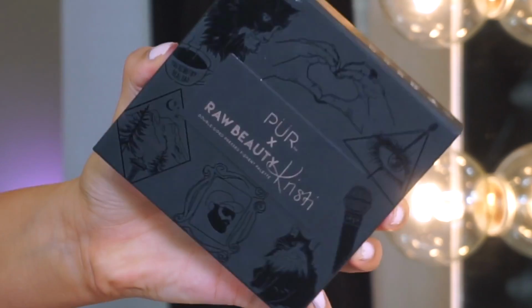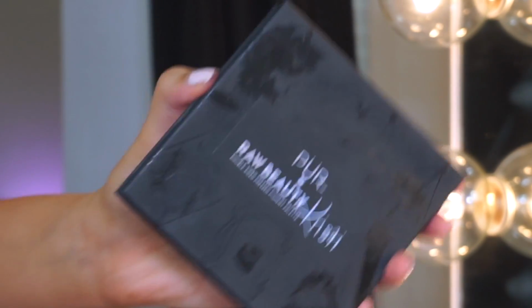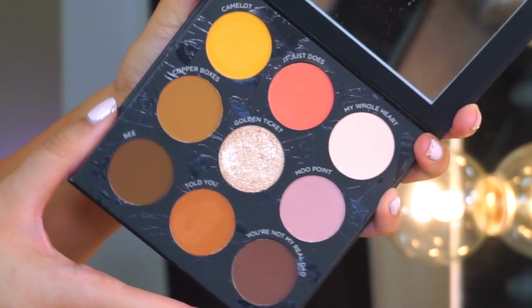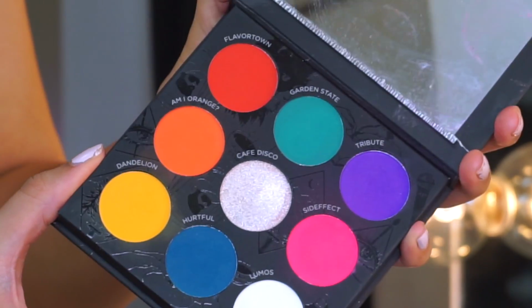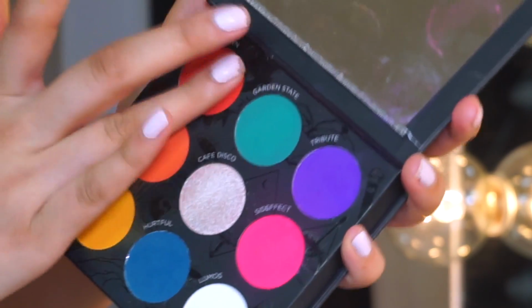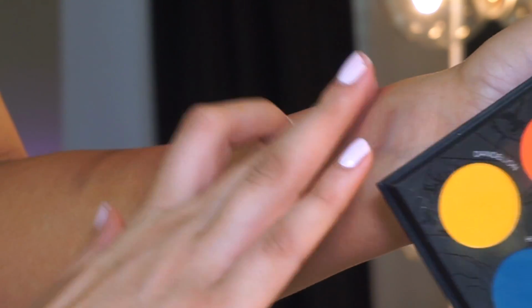This palette retails for $34. You do get 18 shades with the names on them, and both sides do have the mirror. If you're wondering which side is which, on the more neutral side you get the rose gold logo, and on the more dramatic colorful side you get the holographic effect. I like how she did that, so you don't have to wonder which side is which, since both sides have the same pattern or design.